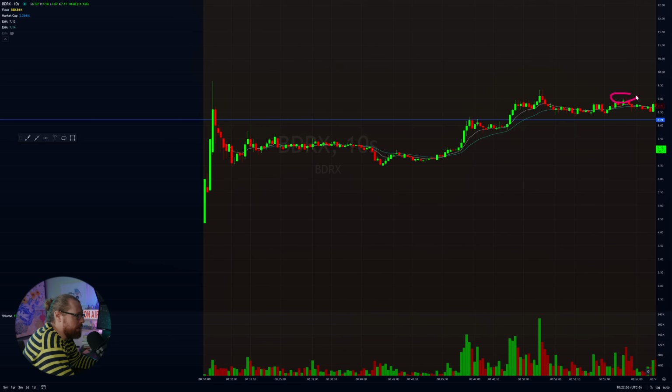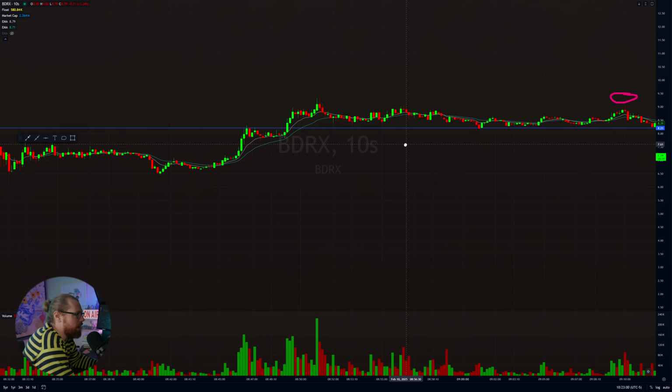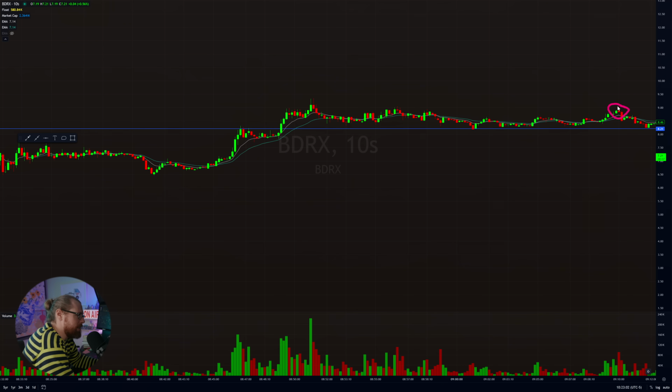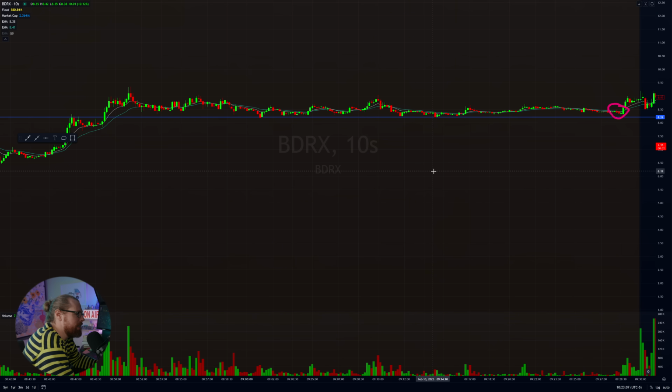I took a trade here, I lost on it. Come back up, I took a couple trades in this area, I kept losing. I was just getting a little frustrated. I was like, man, what is the deal? And then coming into the open, we had this little dip here, and I got in. And I was holding going into the open and looking for a break of 9.66, which was our pre-market high.